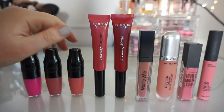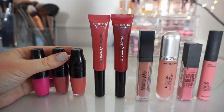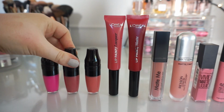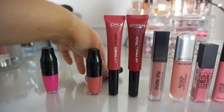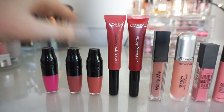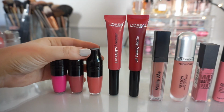These Lancome matte shakers, I really, really don't like. I got sent all of these, which was so nice of Lancome, but I just tried one color, and this is color beige vintage. I really have not had good luck with it. It doesn't last on my lips and does not look good, so I don't want to keep any of these.